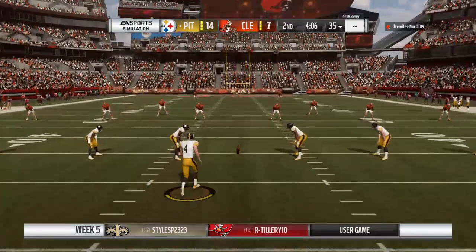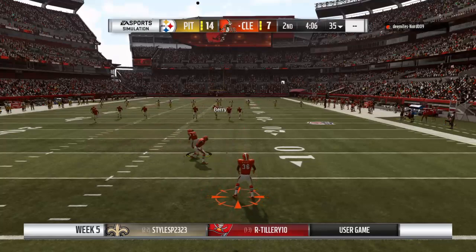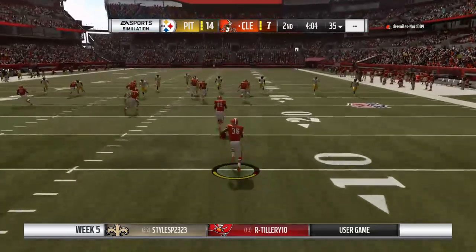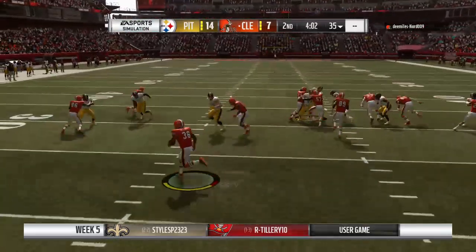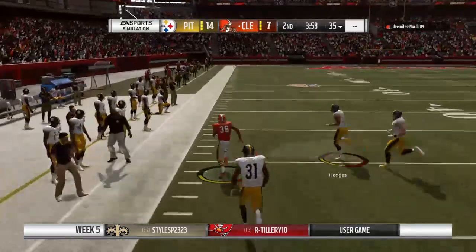So after the punt return touchdown, let's see what their opponents can do with this kickoff. This is taken at the 3. And some space here.